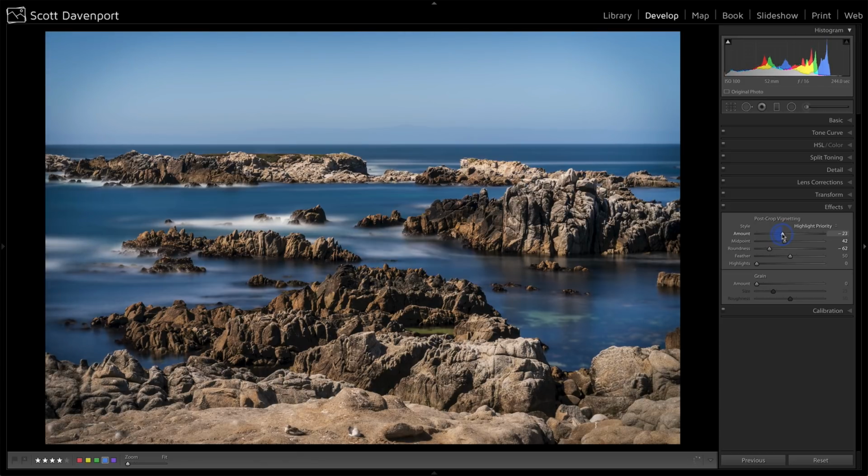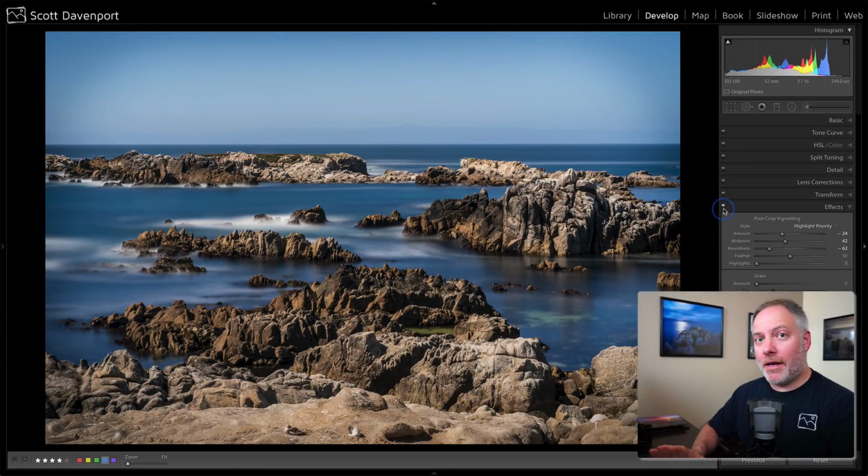Maybe that works for certain scenes. For this one, I don't think so. I just want a nice subtle nudge on the corners. Let's take a peek at that before and after. All right, so one final tweak here. So I'm drawing the eye in.